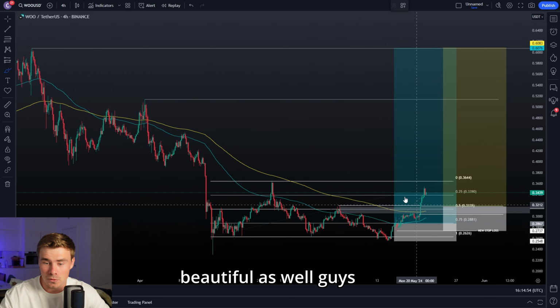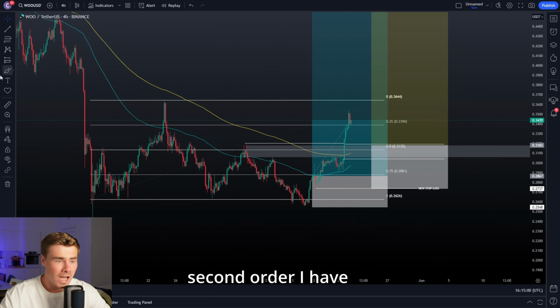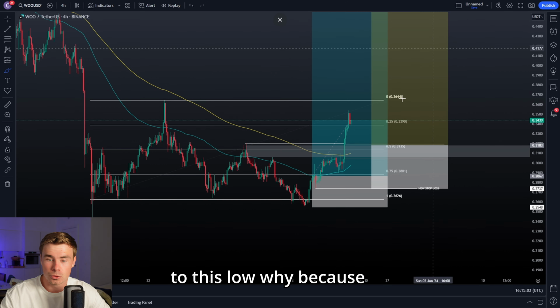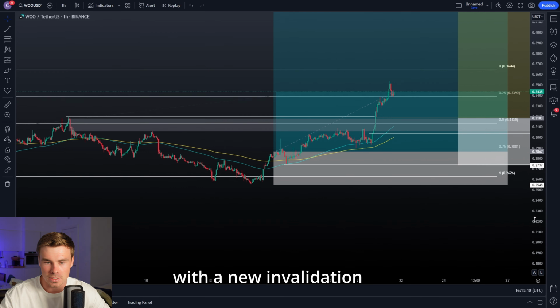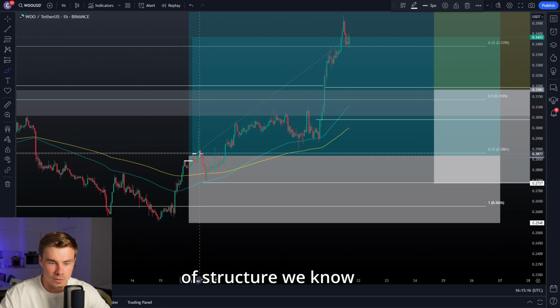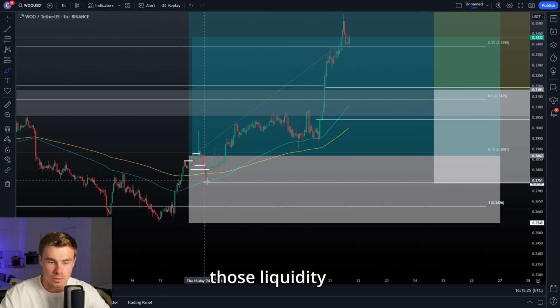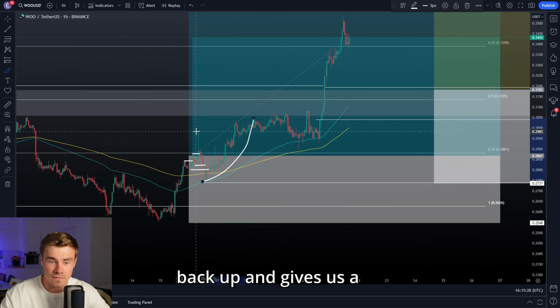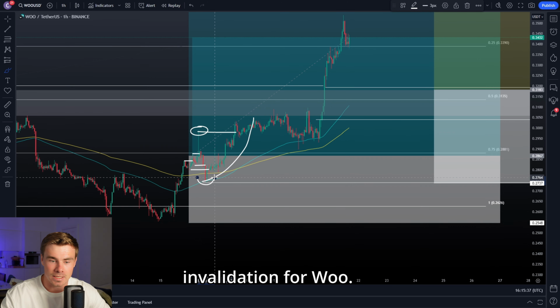This one started pumping beautiful as well, guys, and I'm looking to add another position on WOO, because what I've done is I've removed the second order. I've moved the stop loss of the original position from this low to this low. Why? Because when we analyze local structure over here on this low, it provided us with a new invalidation. Why? Look at this low time frame market structure. We get a fake break of structure, a fake break of structure. We know that these fake break of structures are engineering liquidity beneath this low and this low. Look how the price aggressively mitigates those liquidity pools and then reverses back up and gives us a valid shifted structure, because this high becomes significant because it brought us to a fresh low compared to this low that brought us to that high, giving us a new and tighter invalidation for WOO.